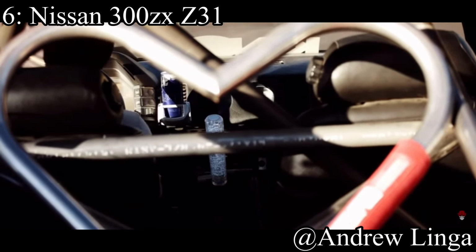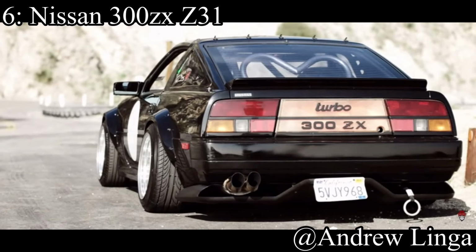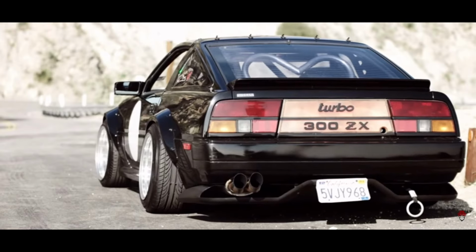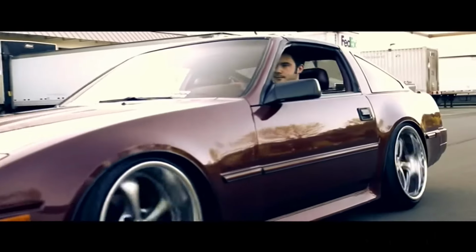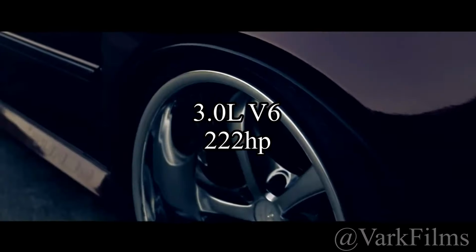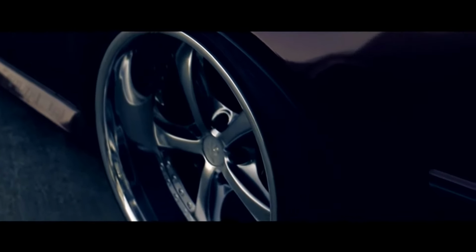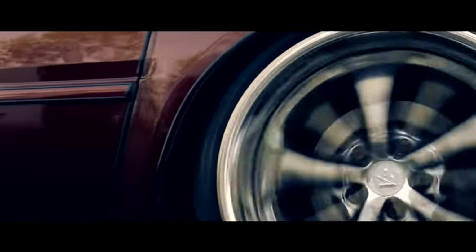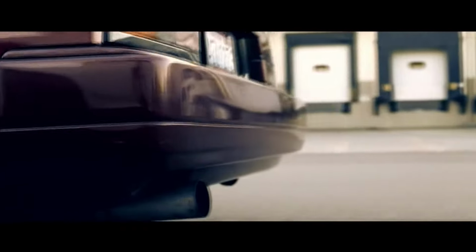Number 6 is the Nissan 300ZX Z31. This car is freaking underrated, so underrated. It comes with the exact same motor as the Z32, a 3-liter V6 that makes 222 horsepower. But yes, it looks a little bit different. Okay, it doesn't handle as well. Okay, but it doesn't matter because it looks cool. It has pop-up headlights and it has the same motor in it, and they're dirt cheap right now.